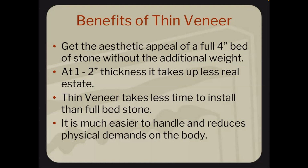As we all know, labor is increasing. Construction right now is crazy, so it's supply and demand, right? It's hard to get laborers on the job. But anyway, it's less labor demanding on the physical body, and it's easier to handle going up and down scaffolding, that kind of stuff.